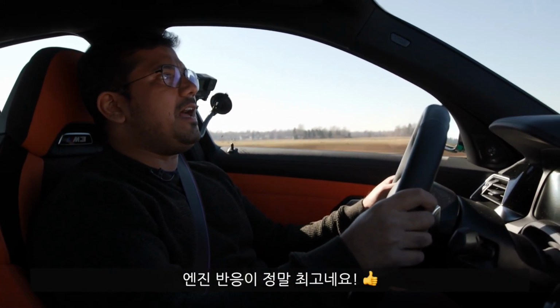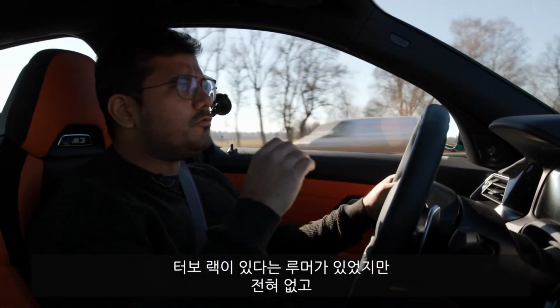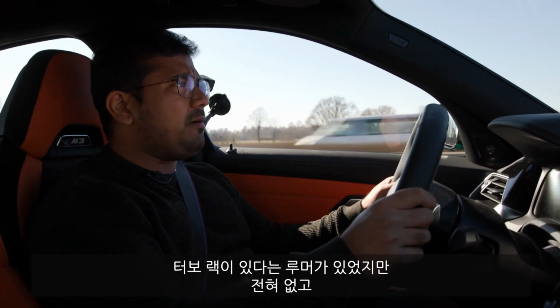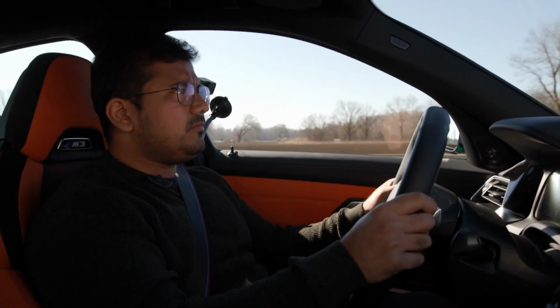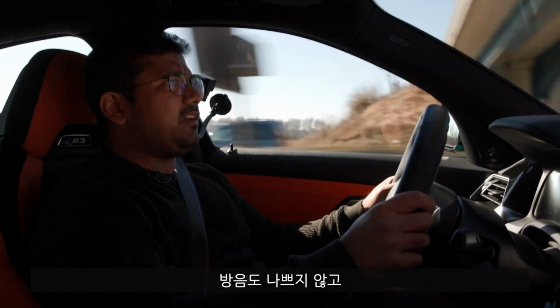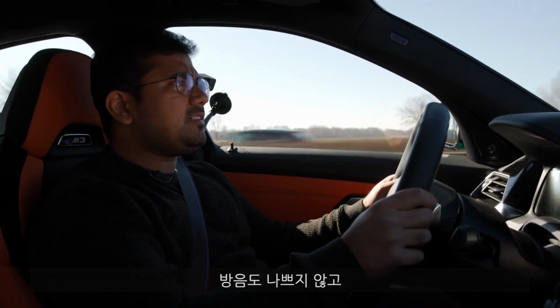Oh, and this engine is so reactive. There is no turbo lag. That's just a rumor these days, especially here in BMW M performance cars. And even though this is not necessarily that quiet, the noise insulation is not too bad.